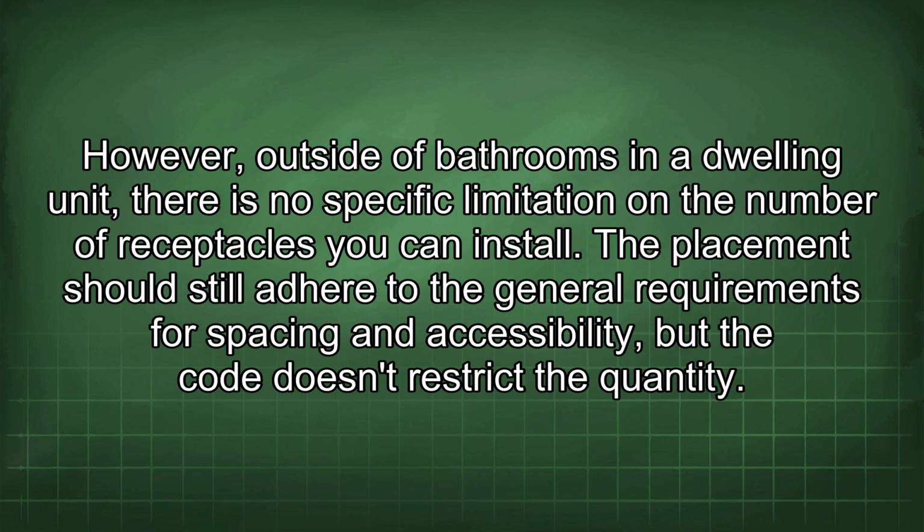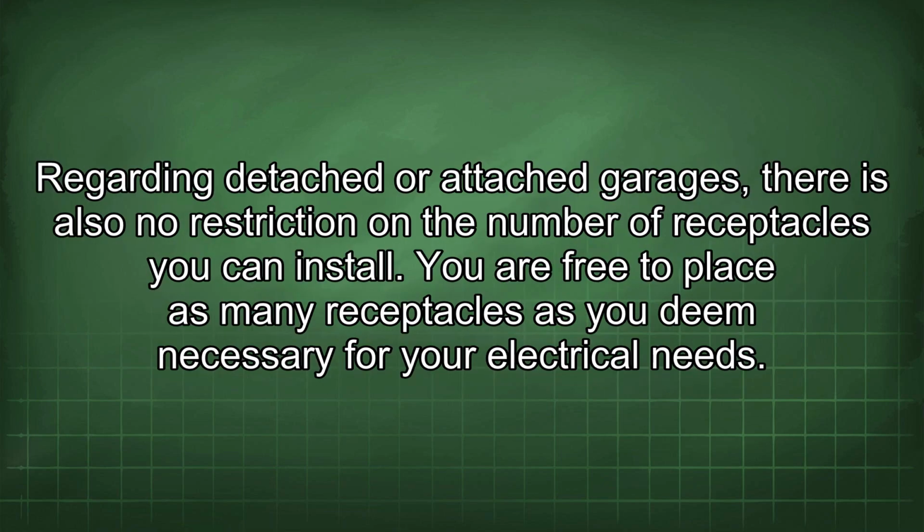However, outside of bathrooms in a dwelling unit, there is no specific limitation on the number of receptacles you can install. The placement should still adhere to the general requirements for spacing and accessibility, but the code doesn't restrict the quantity. Regarding detached or attached garages, there is also no restriction on the number of receptacles you can install. You are free to place as many receptacles as you deem necessary for your electrical needs.